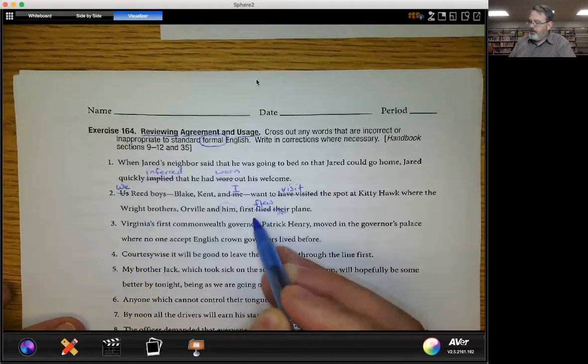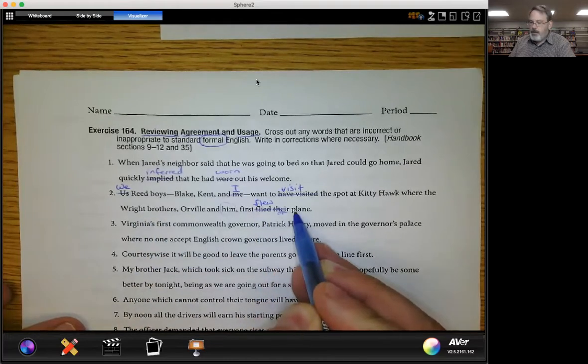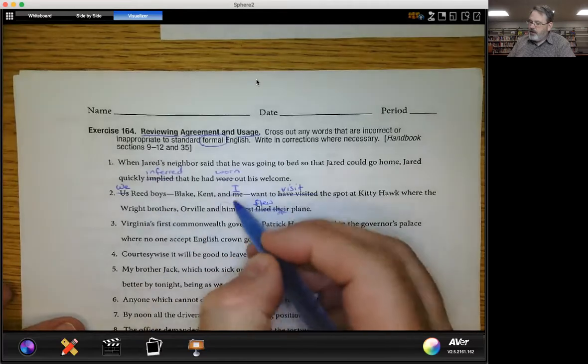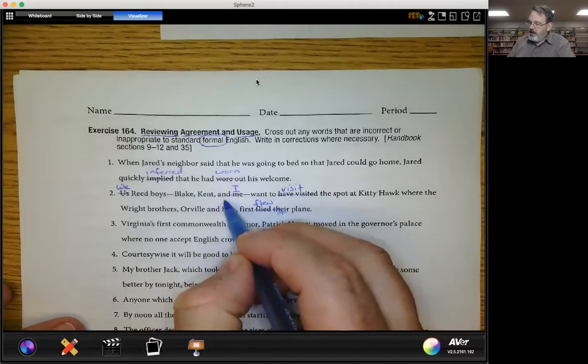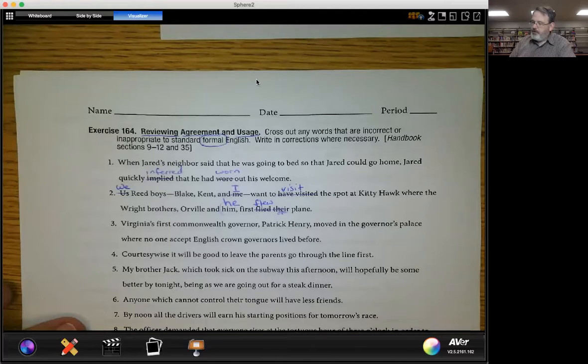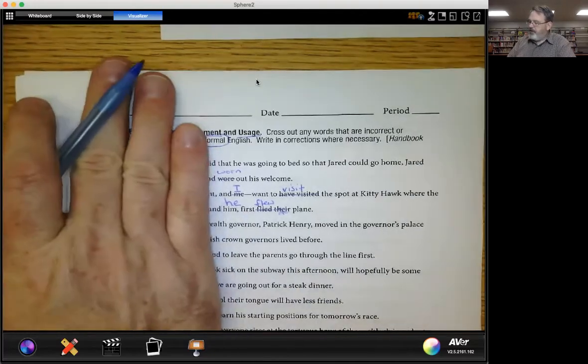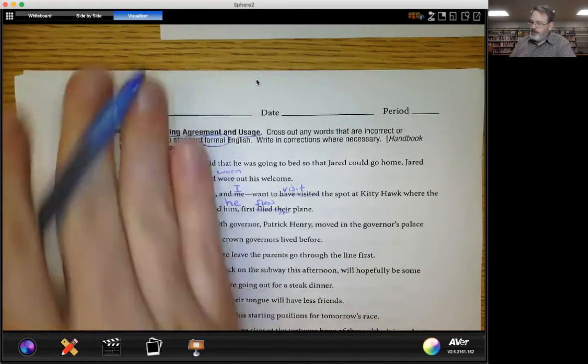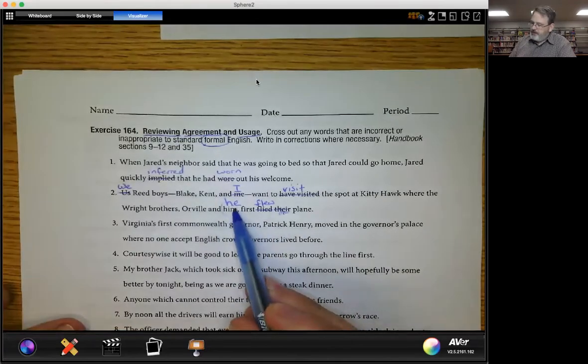Wright brothers flew plane, right? Wright brothers is the subject. This is an appositive of a subject. So we need to say, he first flew their plane. It would be just like saying, he flew his plane. We would use nominative case. All right, number 3.